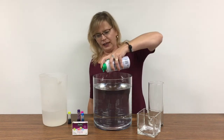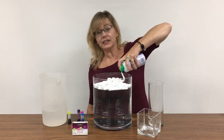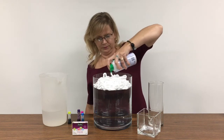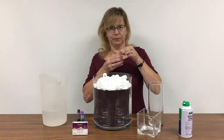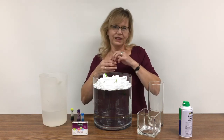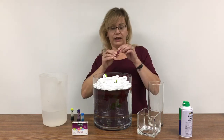Take your shaving cream and layer it on top of the water. This is what's going to create your clouds. Then take your food coloring and put it on top of your shaving cream. The slow falling colors can serve as a visual reference that often, unconsciously, will even slow your heart rate and your respirations.